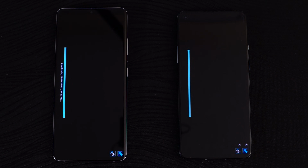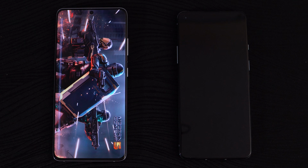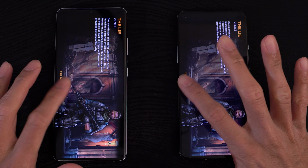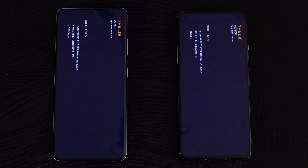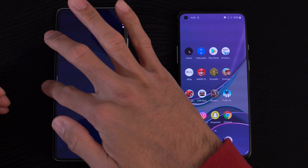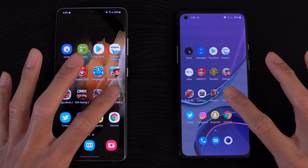Modern Combat 5. Let's see here. Okay. Ooh, okay. Okay, let it extract files. Oh. And I think the S21 was a little bit ahead on that one. Yeah, I'm gonna give it to the S21 Ultra, but again, not by much. The 8T is hanging very well here. PUBG.